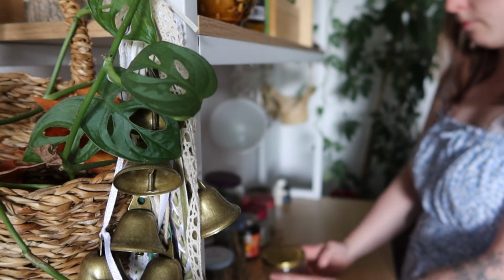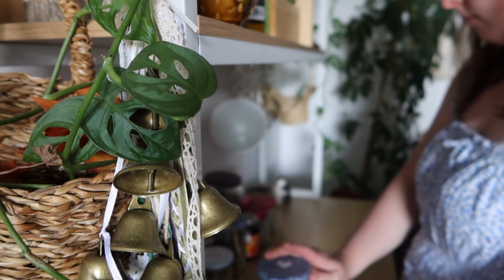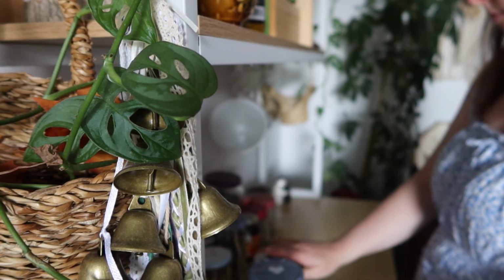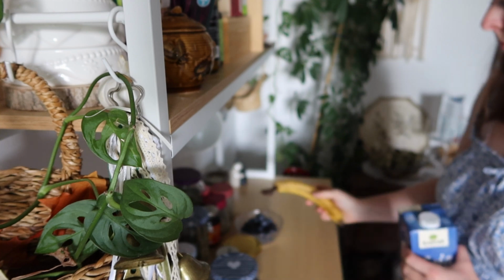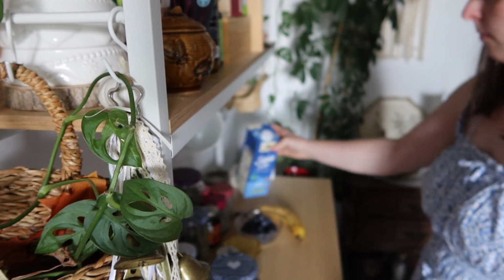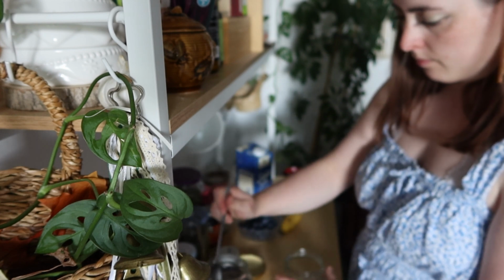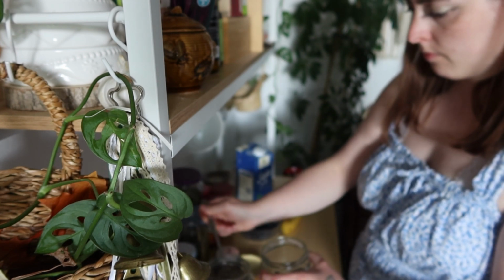And after getting dressed, I made myself some breakfast because I cannot function without my breakfast, and sometimes I even need a second breakfast. If you know, you know. But I decided to make a chia pudding this day with blueberries and banana, and of course I was inspired by the deep blue color of the ocean, and for that I chose blue spirulina powder.